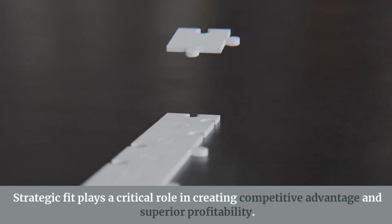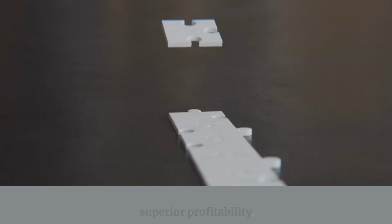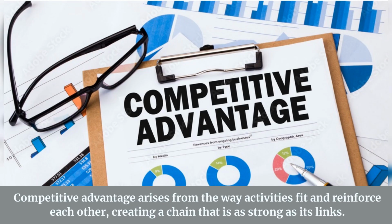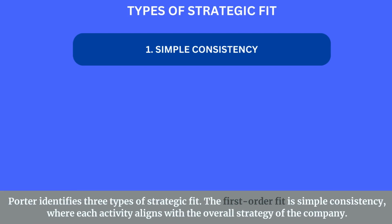Strategic fit plays a critical role in creating competitive advantage and superior profitability. Positioning choices not only determine which activities a company will perform and how it will configure individual activities, but also how these activities relate to one another. Competitive advantage arises from the way activities fit and reinforce each other, creating a chain that is as strong as its links. Porter identifies 3 types of strategic fit.